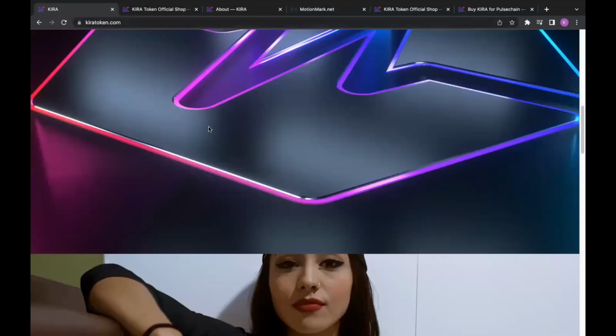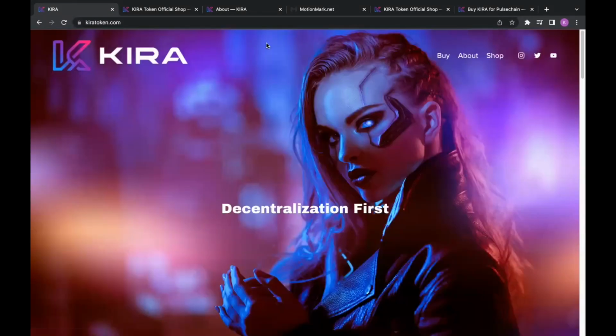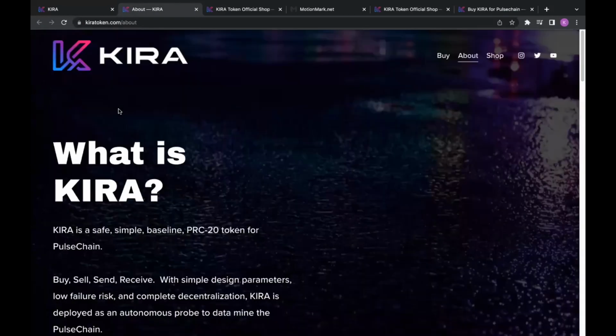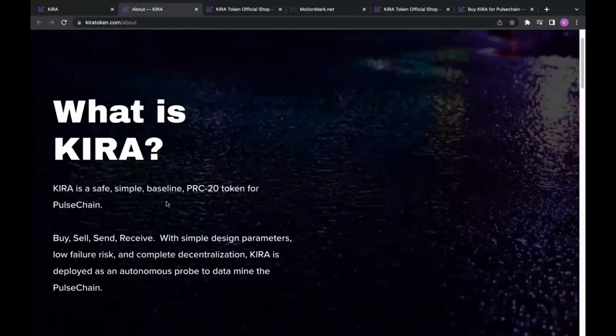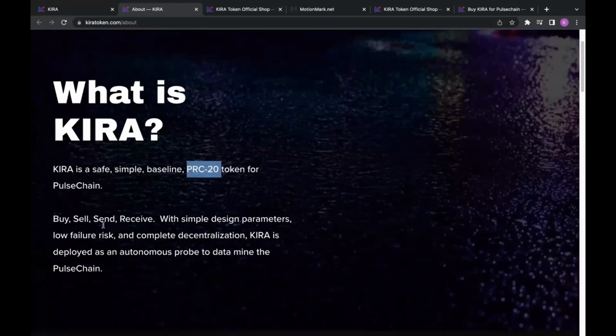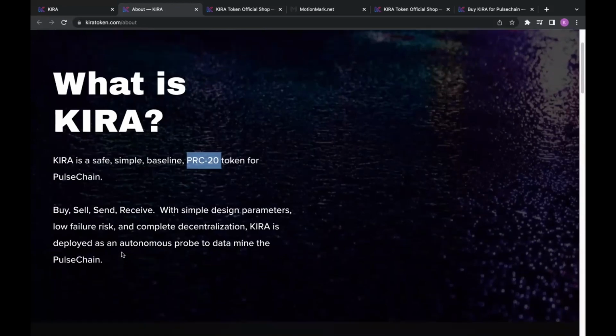Now, coming over here, if you scroll to the top, you can hit the about, and that's like the white paper of the project. So let's jump into some of the tokenomics, because Kira is going to have a token behind this project. They're going to be launching, as I said earlier, exclusively on the Pulse chain. It's going to be a PRC20 token. You basically buy, sell, send, receive this token. And Kira is deployed as an autonomous probe to data mine the Pulse chain.